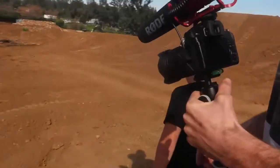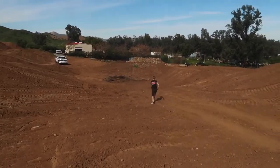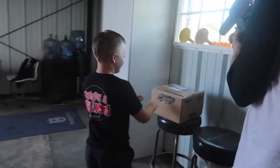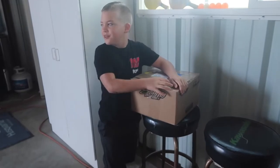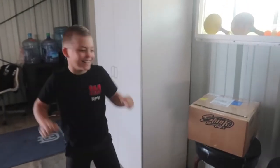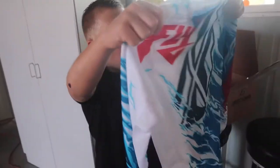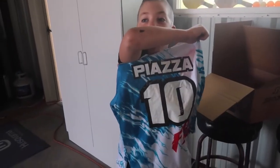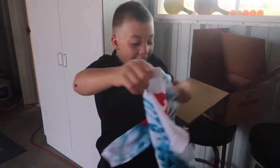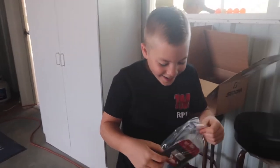He's ready to ride. Let's go unload your bike. Are you going to go unload your bike? That's your surprise right there. Your surprise is the box. Yes! Yeah! Jeez. What? Oh yeah, show her. What'd you get? It's pretty sweet. How nice is that? That is so nice. Red, white, and blue gear, just like you wanted.